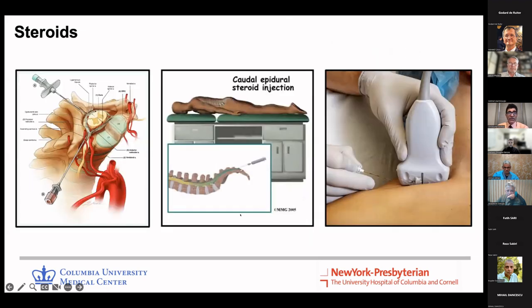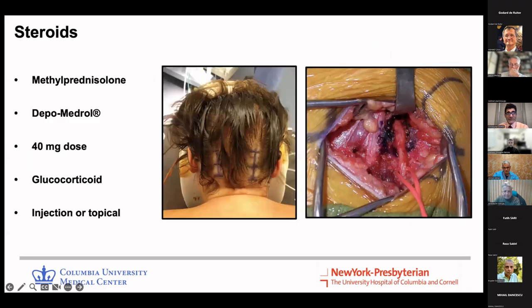Steroids can be injected locally. Intralaminar epidural steroid injections for leg pain, even back pain. Selective nerve root blocks to target radicular pain. Caudal injections to treat other sorts of neuropathic pain in the spine. And focal peripheral nerve injections, usually ultrasound guided, to treat peripheral nerve pain syndrome. It's very common. Personally, I use topical steroids, basically a variant of methylprednisolone.